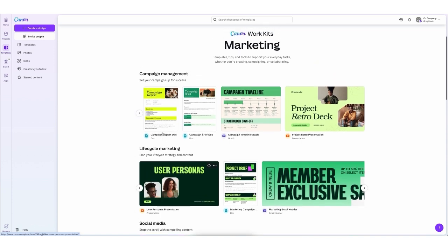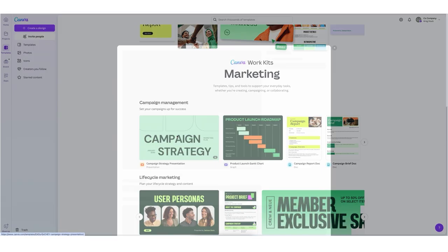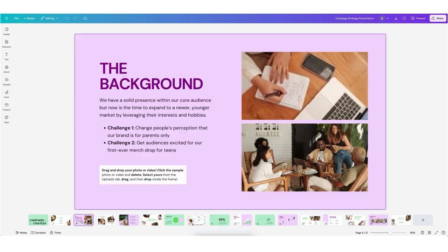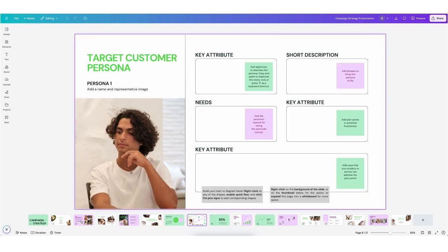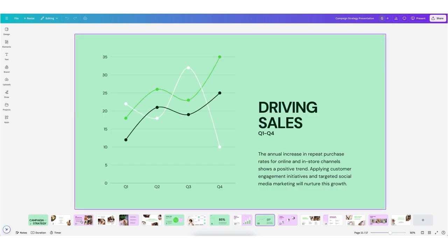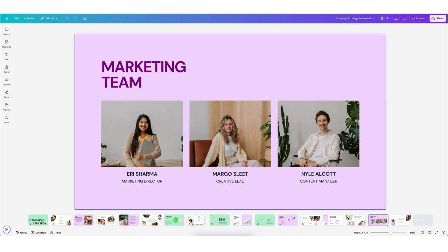So I'm just going to jump into the very first one at the top, because we're talking about planning, the campaign strategy presentation here. So once we click on it, we just open it through the customization button. And as you can see, straight away, this template is already populated with really good layouts. You can obviously change every aspect of it. But they have everything you need to start your creative process and make you look good from the outset. And I highly recommend using these because these are very much what we use internally to help communicate more effectively and just take our campaigns across the line.